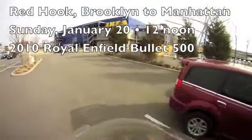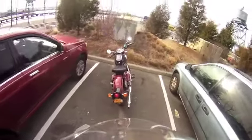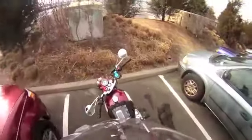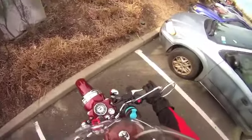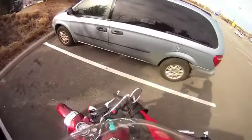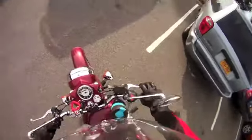Hello, here we are outside the IKEA Superstore in Red Hook, Brooklyn, and there's my Royal Enfield 2010 Bullet 500, and we are going to get on it and take a trip down around the tip of Red Hook, up Van Brunt St, and through the Brooklyn Battery Tunnel back into Manhattan. So let me get on the bike, roll it back out of the space. And we'll start it up and get going.